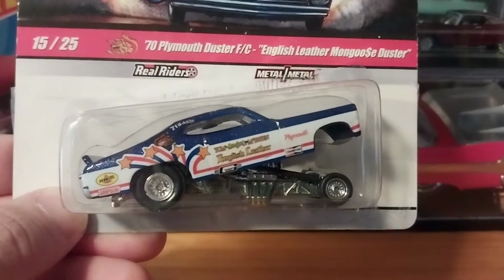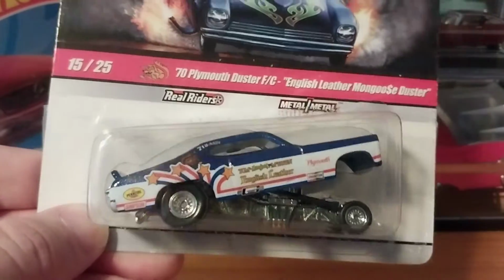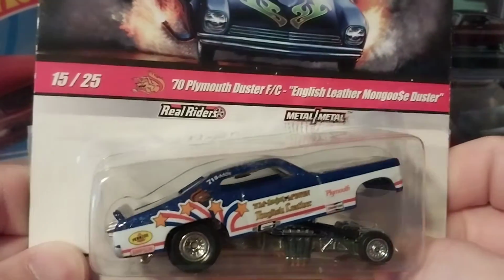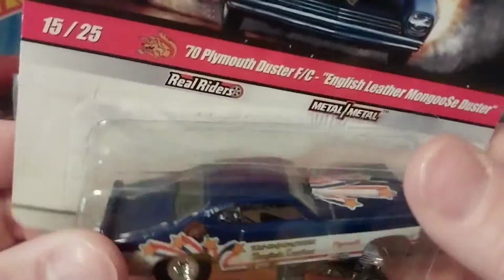I guess it was like the promotion for Hot Wheels, and these guys became world renowned with car guys. So I do try to get all the variants of their funny cars. Snake and Mongoose, the rivalry is iconic, especially for Hot Wheels guys. So anyways, we'll get this one off.